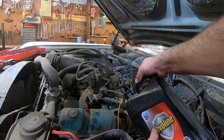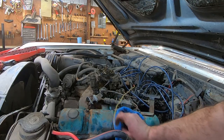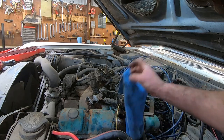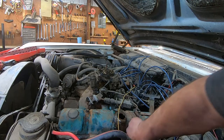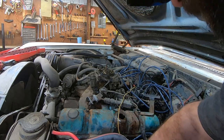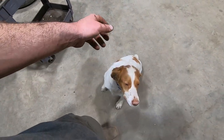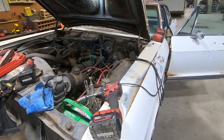That's a big spill. One of the worst oil spills in U.S. history. All over our new plug wires. Son of a biscuit. Yeah, probably most definitely should have used the funnel. Oh well. Someday we'll learn. Well, pal, what do you think? You gonna hit the key? All right, I guess. See what happens.